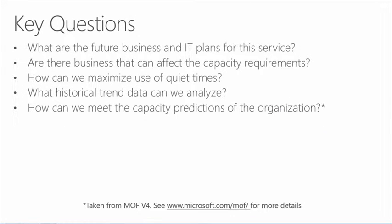So what questions have I identified? What questions do I need to ask of myself when I'm thinking about operational level analysis and that insight? Taking the internal view, me as IT, what are the future business and IT plans for this service? Once I identify a service, I'm going to be spinning up an environment, or a cloud, or a VM. What's the future use of this? Why do they care? What are the capacity requirements?